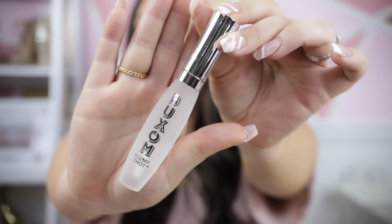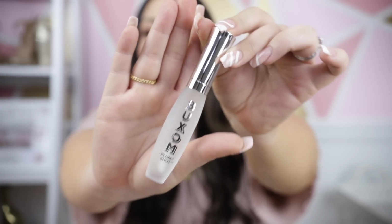Next, a lip product. This is by Buxom. It is their Plump Shot Collagen Infused Lip Serum. I just thought this seemed interesting, honestly. It's basically just a lip plumper, but it's supposed to be infused with collagen and it's supposed to be hydrating and all of that. So I absolutely love the Buxom lip plumping glosses.